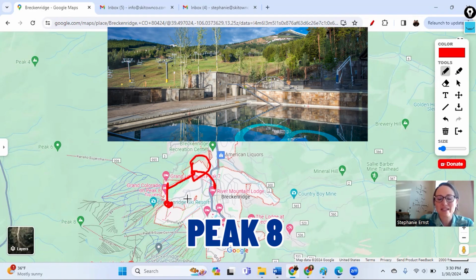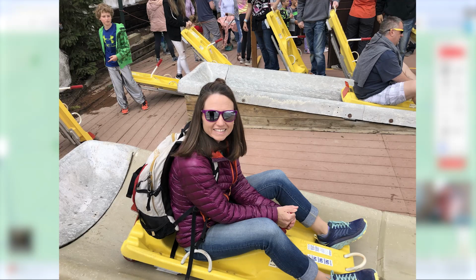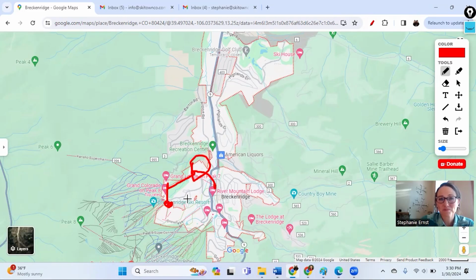This is the happening place, both summer and winter. In the summer, there is putt-putt, there's ropes courses, the mountain roller coaster, all those fun things. In the winter, you can see our terrain park, you can see the half pipe, generally loud music playing, restaurants. So it's a good place to grab a drink, get some food.